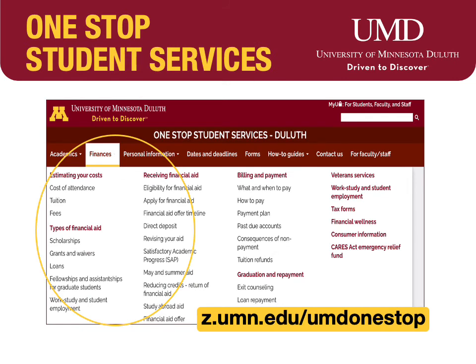One Stop Student Services is here to help. The One Stop Student Counselors provide student service support for financial aid, billing and payment, and records and registration. Everything in this presentation can be found at the One Stop website at z.umn.edu/UMD One Stop under the Finances tab as circled here on the screen.